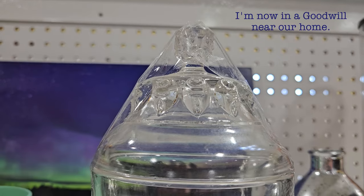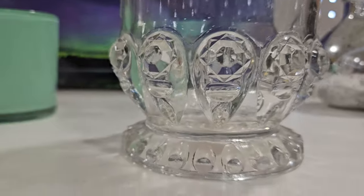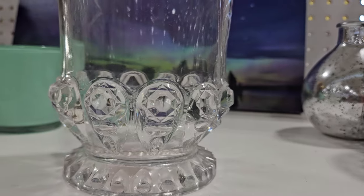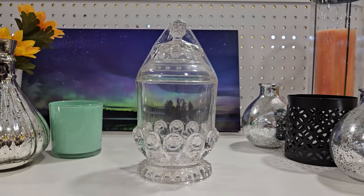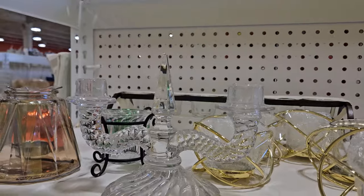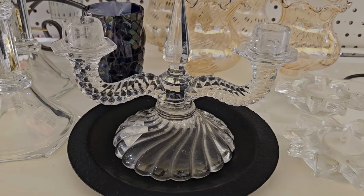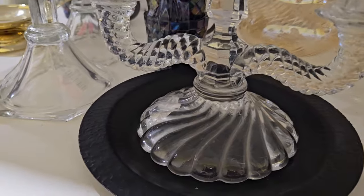This is very pretty. I don't know what it is. Very pretty. Apothecary? What would you call that? It's not real short. Beautiful pattern on it. You can't find it. This is also pretty. I don't usually buy double ones. $8.99. You probably could try to look it up. It looks like it's Colony by Fostoria. Yeah, kind of cool. Very twisted swirl design.